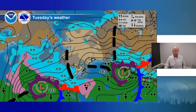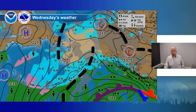And then we have a 993 millibar low. It's pretty well moved east just a few miles. Again, fairly stagnant and slow moving system, but a little bit of light snow out ahead of it, all the way to the Alaska Peninsula, almost to Nunivak Island, and of course the Pribilofs. And then we have some showers in behind that, and a little bit of mixed precipitation out in front of it.